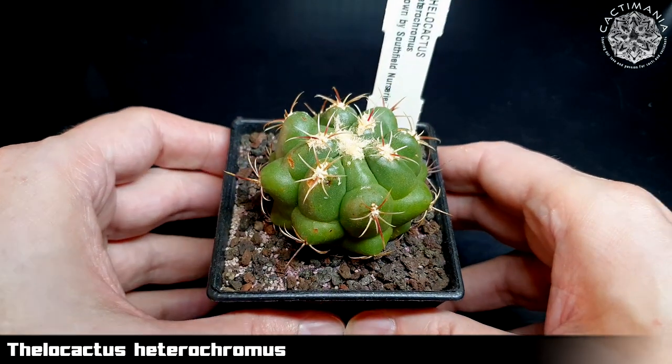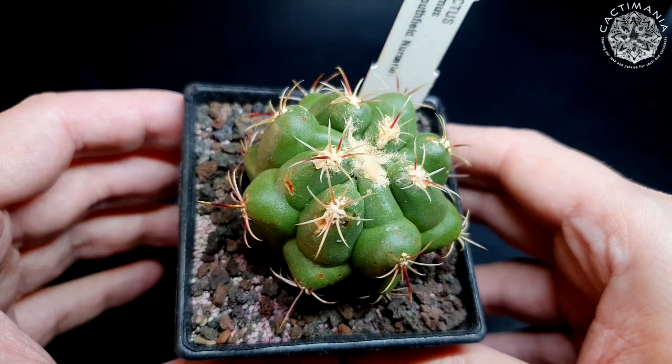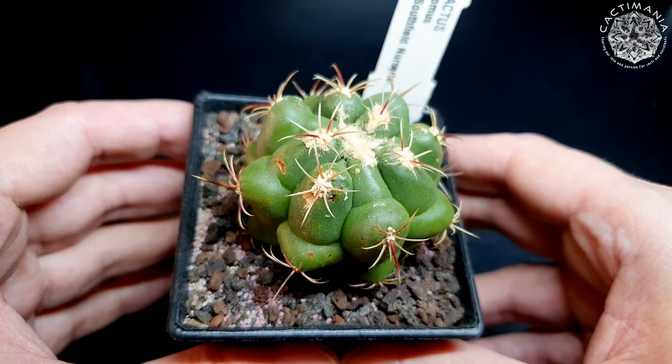And another one. This one suffered from a bit of mite damage last year. You can see those marks there. Really is annoying when pests damage plants.